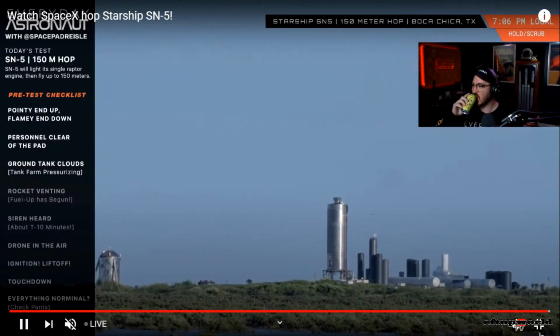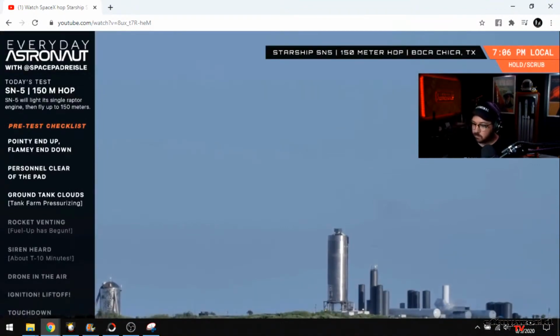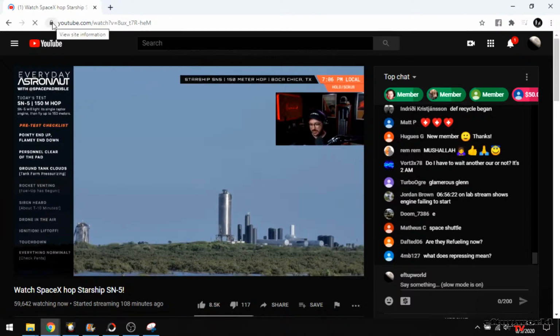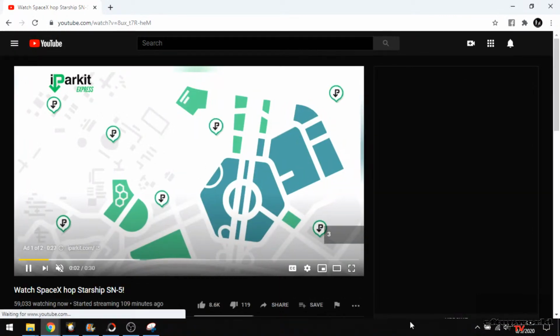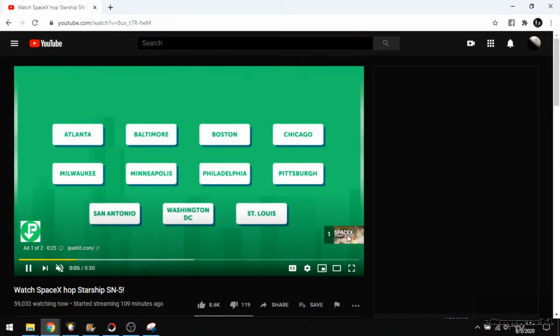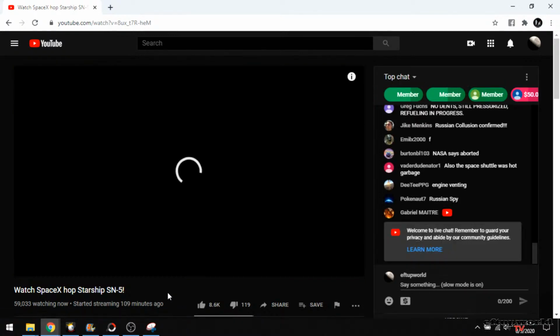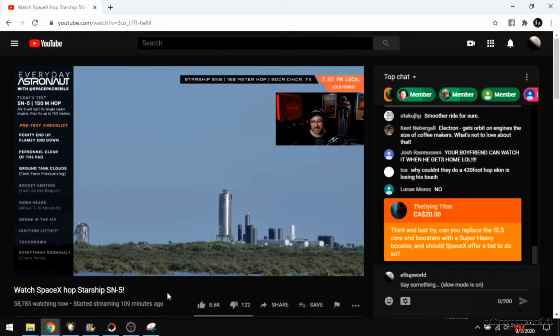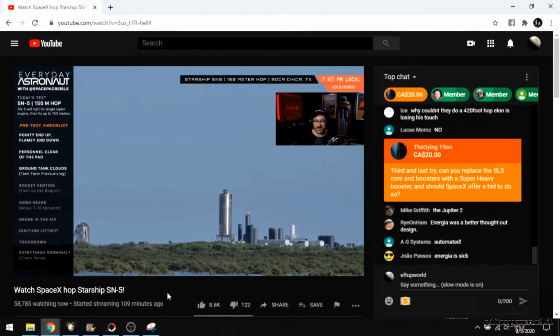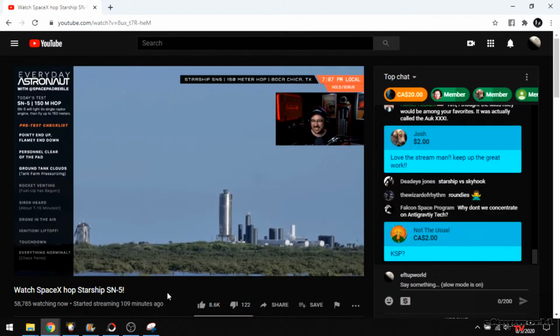Okay, I'm going to refresh it so that we're caught up with him. I guess we're probably almost caught up. Okay, I don't know if many people know what this is. This is Starship. They're calling it serial number 5, this one. It's just interesting to me because it is 33 feet wide or 36 feet wide, something like that. It's huge, man. It's big.